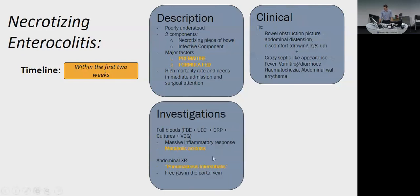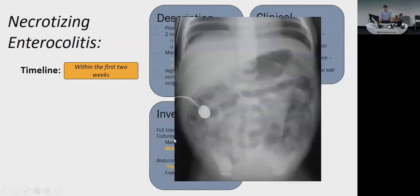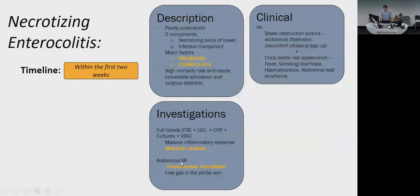On abdominal X-ray, if it even gets to that, they have pneumatosis intestinalis, which is a fancy word for... I don't know how well that's projecting. Oh, you can see it quite well. This part here is probably the best part of it. You can see the lumen of the bowel is this white line here, and there's this big piece of gas running up through the wall of the bowel. That's because the bacteria are producing all this gas, it's really inflammatory, and it accumulates in the wall of the bowel. So that's pneumatosis intestinalis.